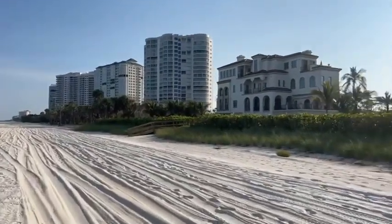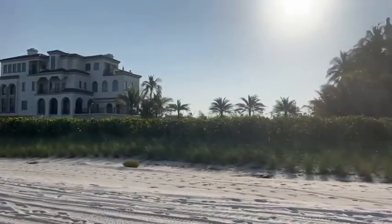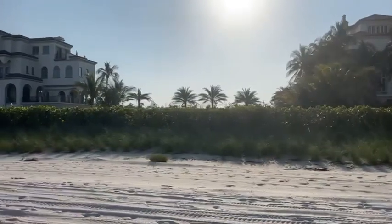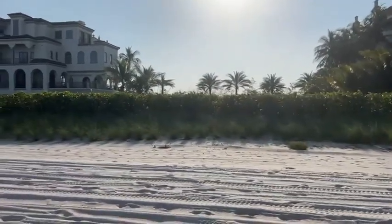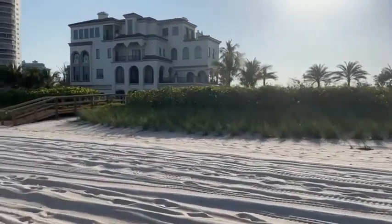So when I walked by here earlier this morning heading the other direction, it was black. It was dark. I was down here at around 6 o'clock this morning, making my way down to Clam Pass.